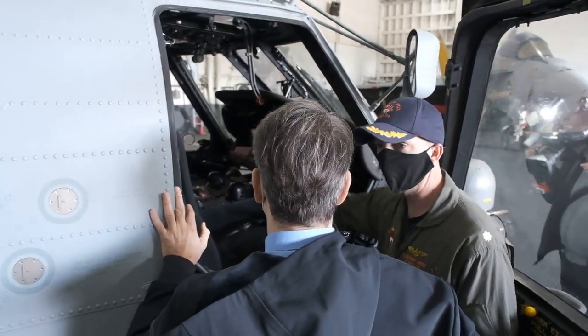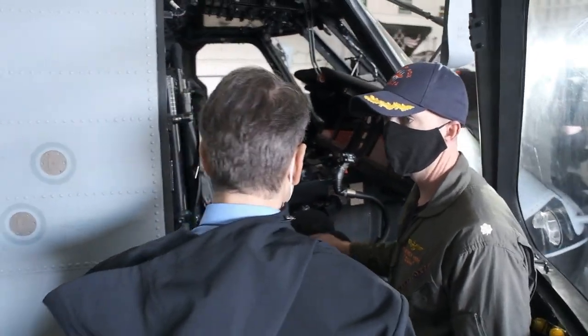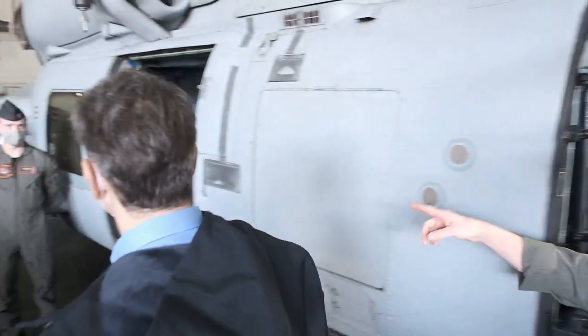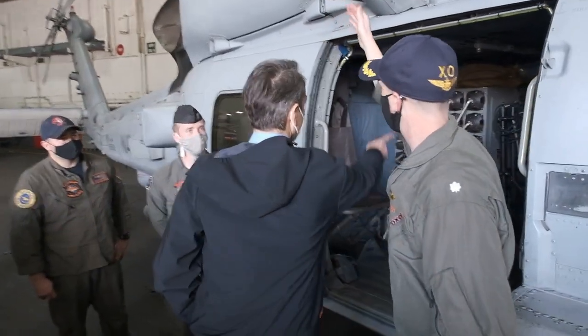So two pilots and one air crew. If you need to launch weapons, we can do it as a crew of three. The only reason we carry a fourth is for a rescue swimmer. One of these guys would get in the water in a wetsuit, and one of them would run the hoist right here.